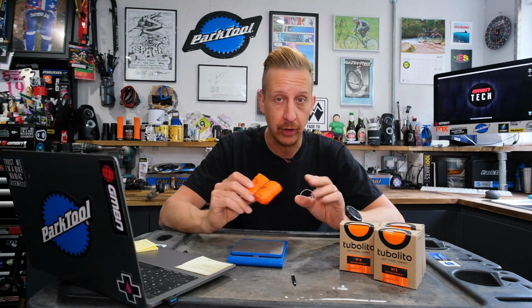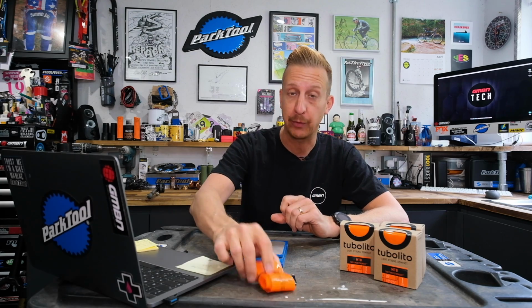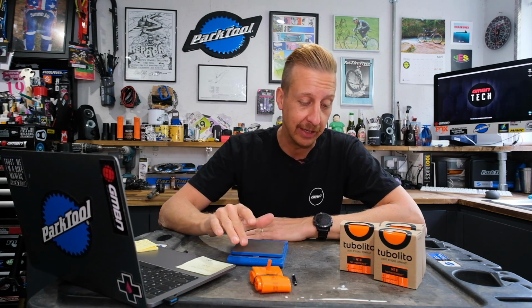They're also, what Tubolito claim, more resistant to punctures. Now they're available in two different guises, a lightweight version and a slightly heavier one, but even the heavier one is only about 20 grams heavier. Like they honestly weigh nothing. They're quite ridiculous. They test them using a mandrel, so their claim is based on a mandrel.